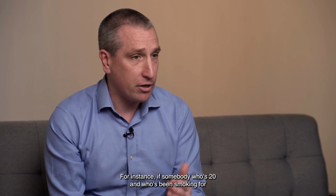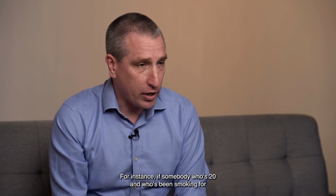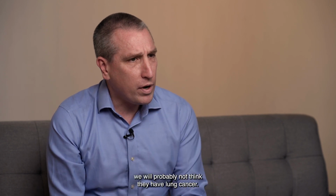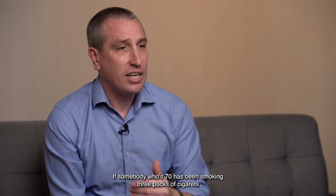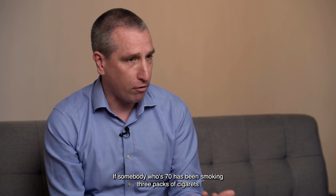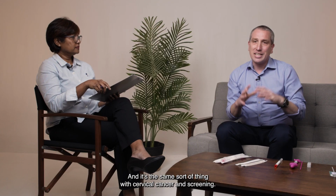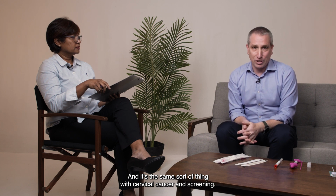For instance, if somebody who's 20 and who's been smoking for 6 months has a persistent cough, we will probably not think they have lung cancer. If somebody who's 70 who's been smoking 3 packs of cigarettes a day for 60 years, we would treat those people differently. And it's the same sort of thing with cervical cancer and screening.